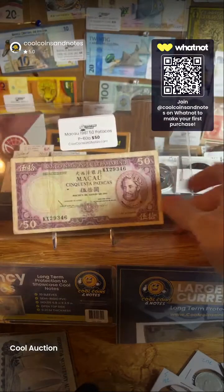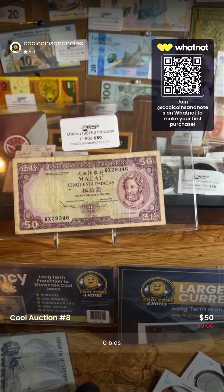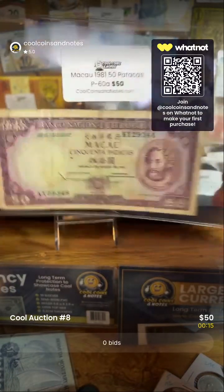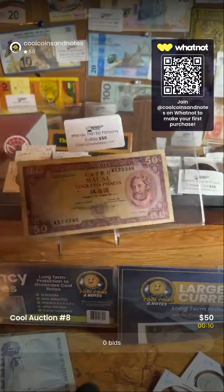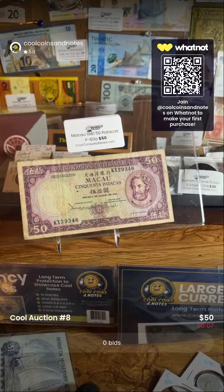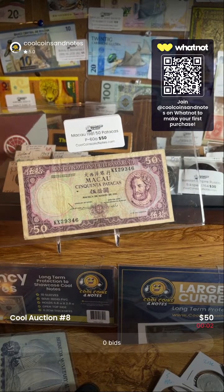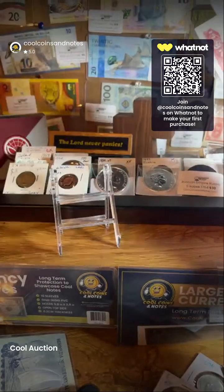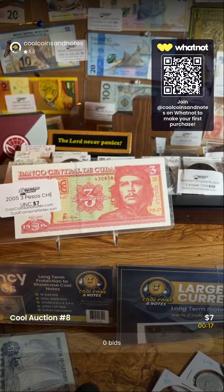Next up. Yeah, this one I was really excited about. Not that I'm saying you should buy it, but we got this out today. 8150 patacas. Macau. Pretty cool. I was excited about that one. Next up, we've got Chad, 2005, uncirculated 3 pesos.